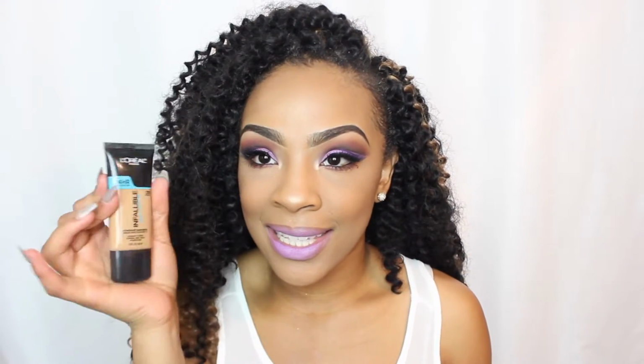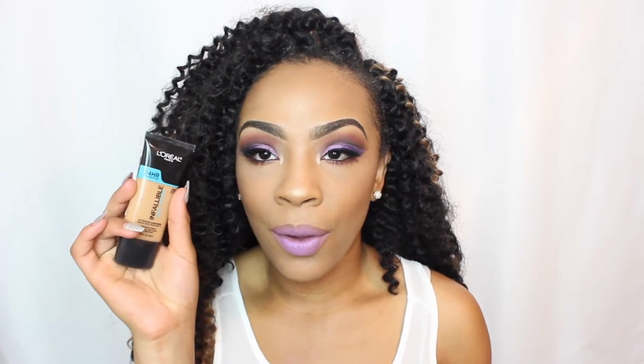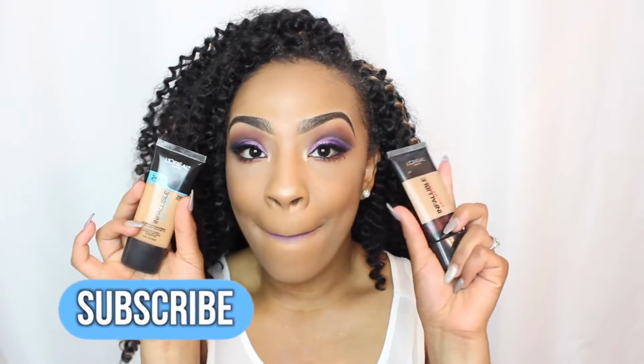My name is Domonique. Today I'm going to be doing a foundation review on the L'Oreal Pro Glow foundation, and this is what it looks like. This is the Pro Glow and this is the Pro Matte.